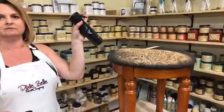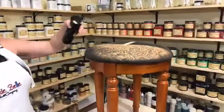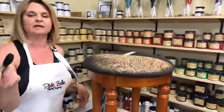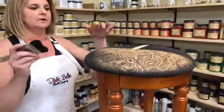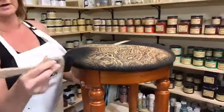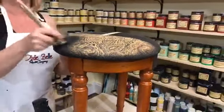Okay, so I'm using my mister bottle here, and I'm just spraying the fabric. I'm not drenching it, but I'm just getting it damp, and I'm spraying my brush. And I have a good amount of paint. I know we always say, thin coats, you don't need a lot of paint, but with this fabric, because it's so textured, I'm really going to lay it on pretty thick, which I think I can do pretty well, right? Lay it on pretty thick.